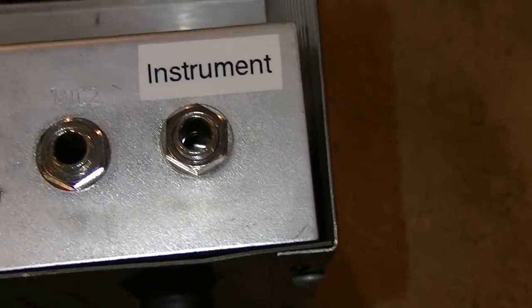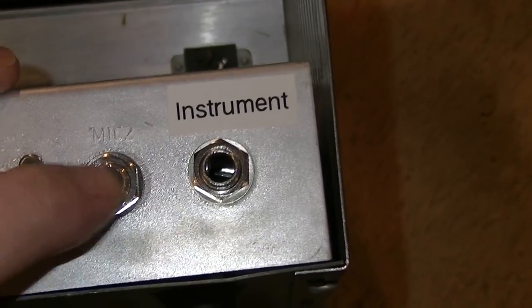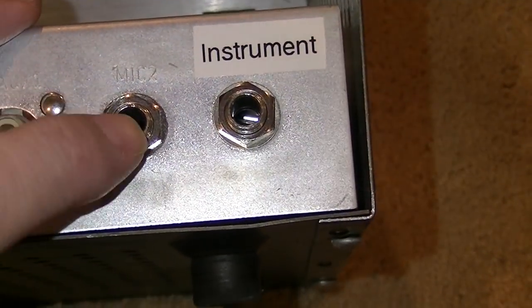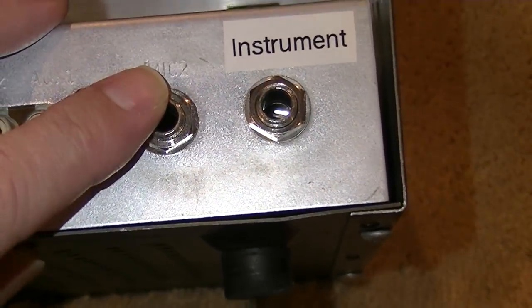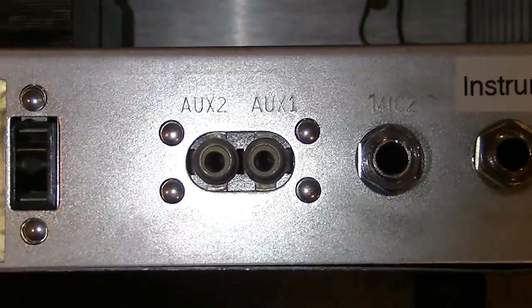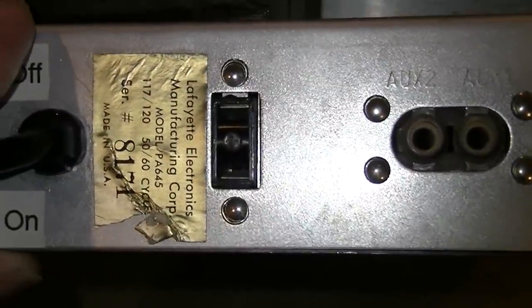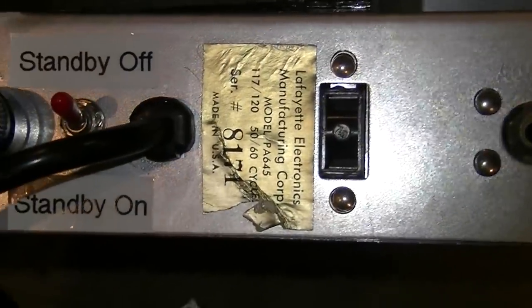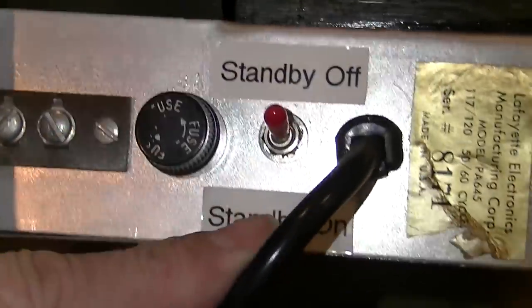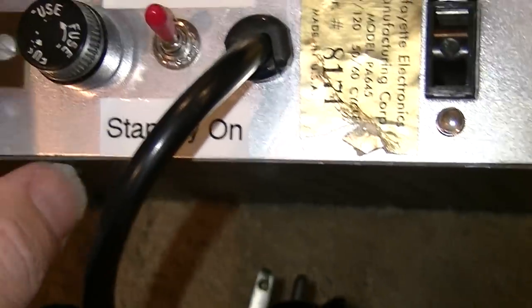It looks like this has already been somewhat converted, because these are most likely new. I doubt this would have had quarter inch inputs originally. Our auxiliaries are RCA. And I have an auxiliary power there. Let's see, I don't know what this is. Oh, that's a standby switch. Somebody has probably installed that too, looks like.